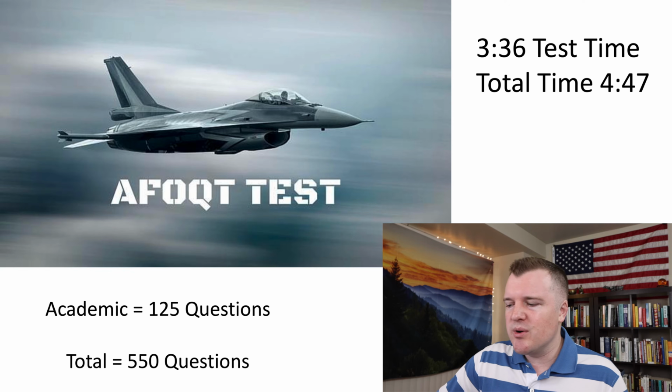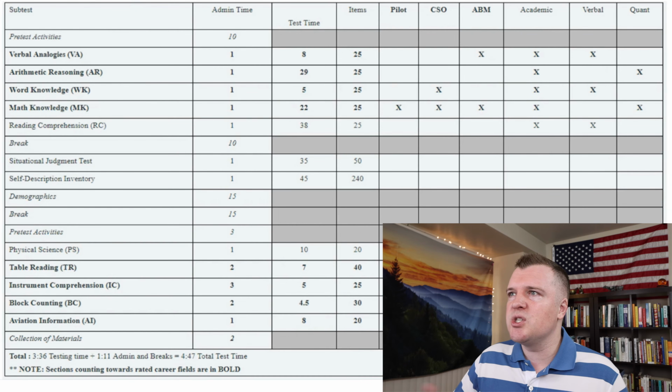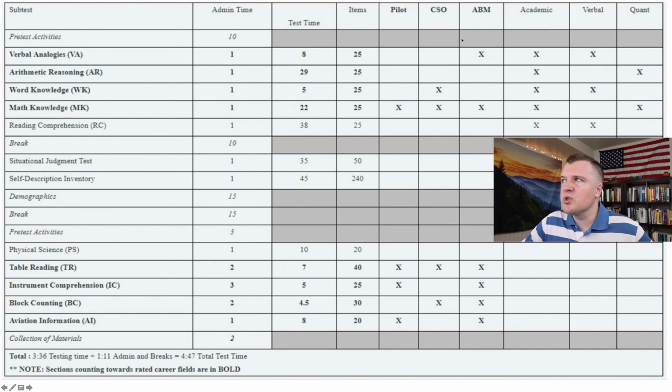The other 400 or so questions, well, I'll just show you what the sheet looks like here. And for the academic portion, if you're applying non-rated, that's the only thing that matters. You're going to do verbal analogies, arithmetic reasoning, word knowledge, math knowledge, and reading comprehension. Then if you're applying to a rated board, either pilot, CSO, or ABM, there are a couple more sections down here that also matter for your composite score. And in between these two sections, they have you doing situational judgment tests, self-description inventory, and physical science.